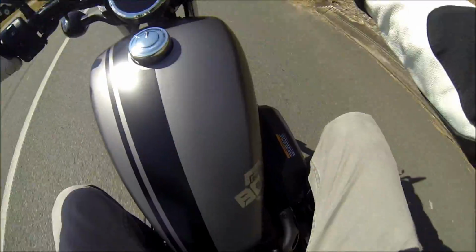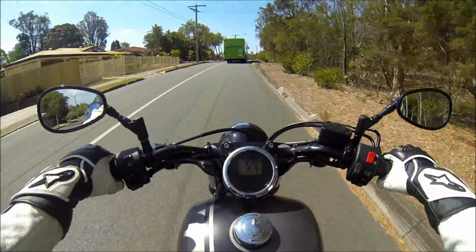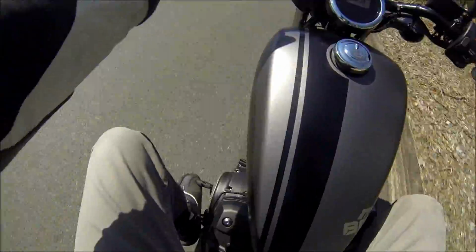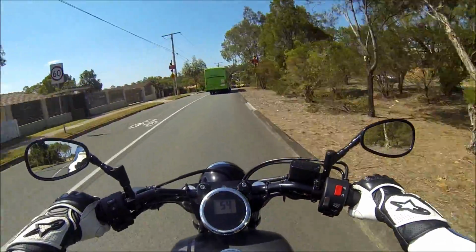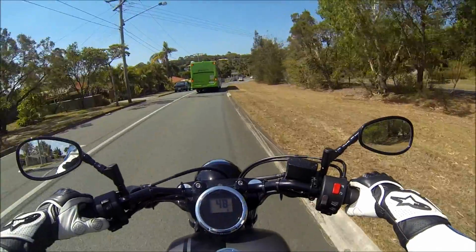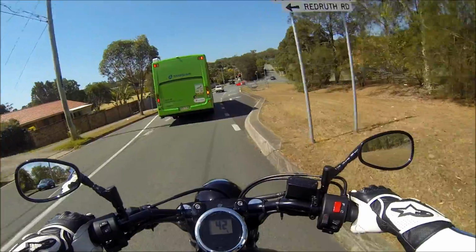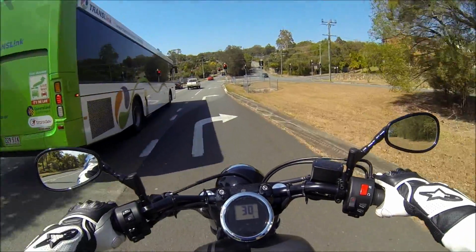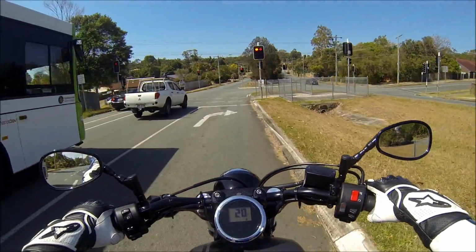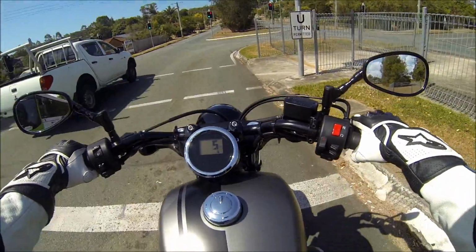Yeah, and the brake and gear shift position on this is really comfortable. I really like that configuration with it, and the pegs are a lot more forward than the other two bikes as well. It feels like you're more relaxed on this bike than on the other two bikes. So yeah, I'm quite liking this actually. I think it's a pretty cool bike. The vibration is noticeable, but it's not annoying.